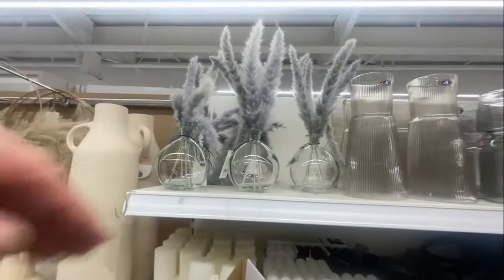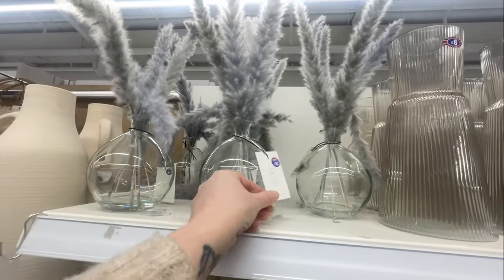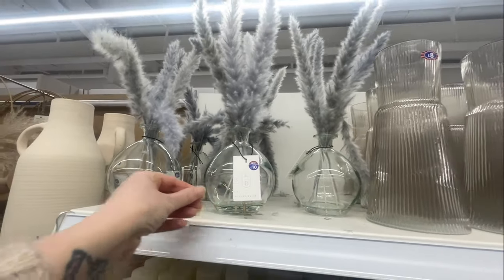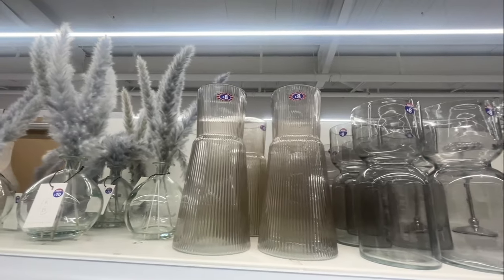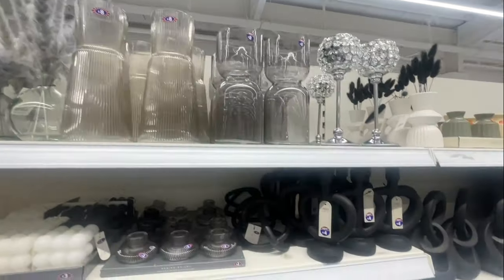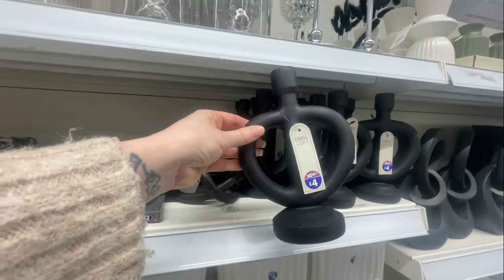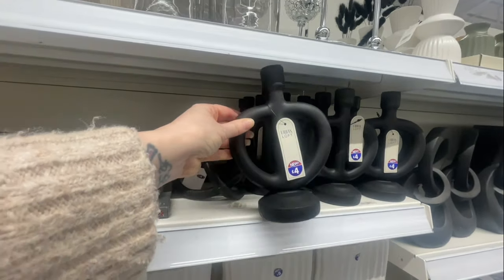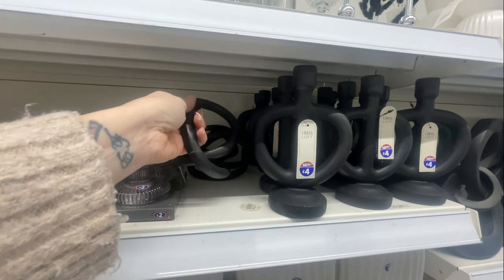Now I've seen these before as well with the grey pampas grass in. They are £10 and if the cream pampas grass is not for you, then I do like the fact that you've got the option of the grey. So we've got some smoked glass vases there as well at a reasonable price of £8. I've actually picked this up previously in a B&M haul, but I didn't pay £4 for it. I only paid £2, so I'm not sure as to why that's gone back up.